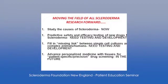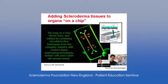We're going to need more time to test and develop ways of using this for drug screening. That's going to take some time. Mike and I are working on a new grant now. We're going to need some more time to figure out how to make these tissues fit that mode. And we're also going to need some time in the future to think about ways of making tissues that are specific for individual patients that could be used to test drugs in individual patients as well.